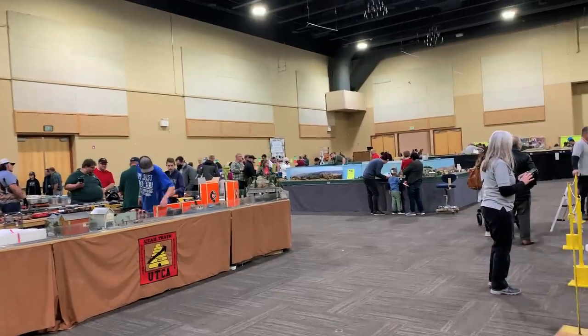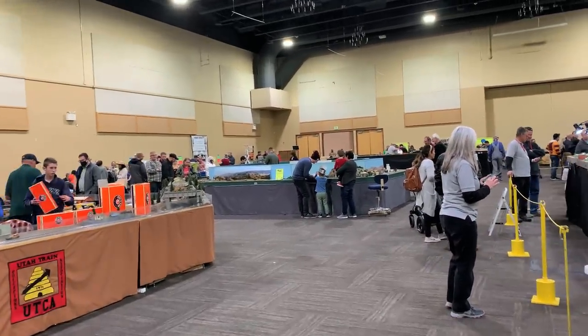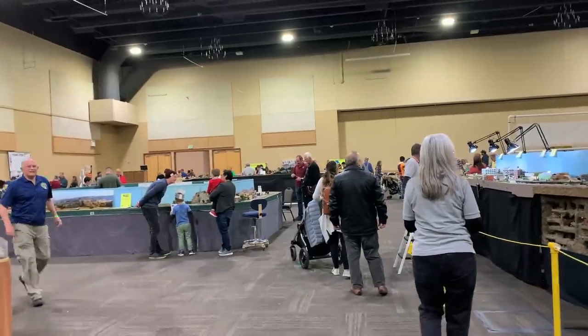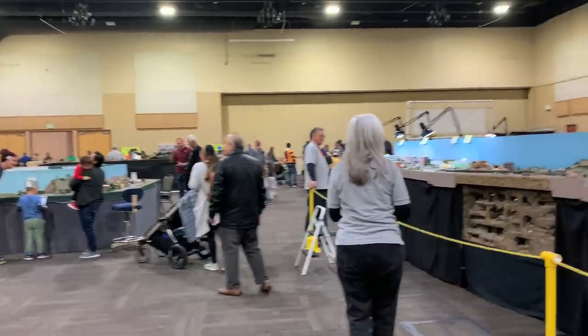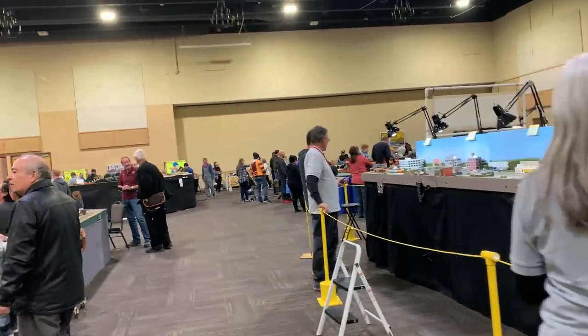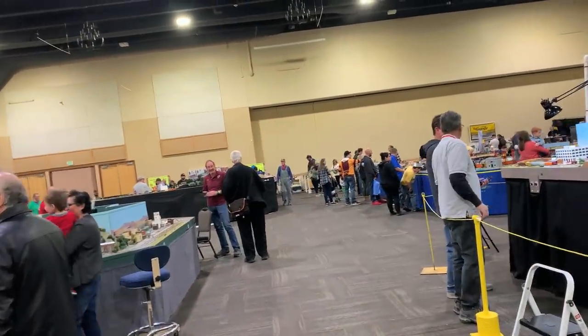Look at the toy trains over here, UTCA, the toy train people. I see a lot of N-scale modular railroads here, not just the Fremon people, but there's a lot of N-scale going on here.